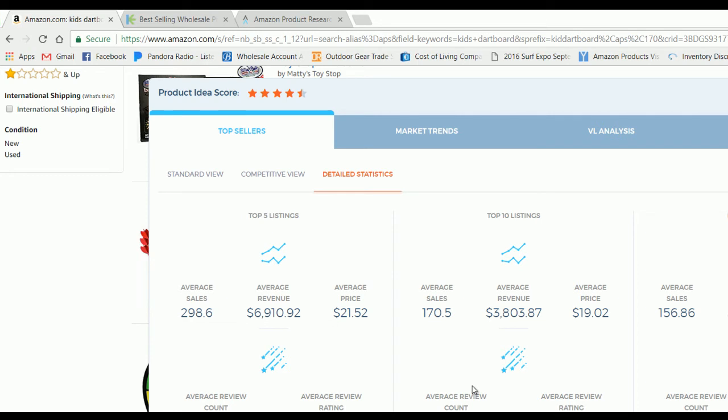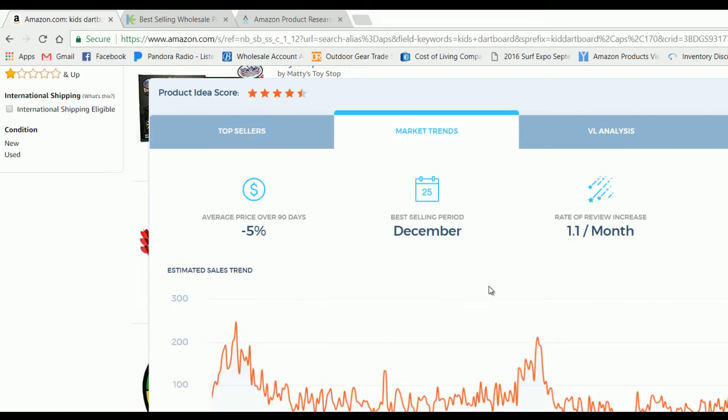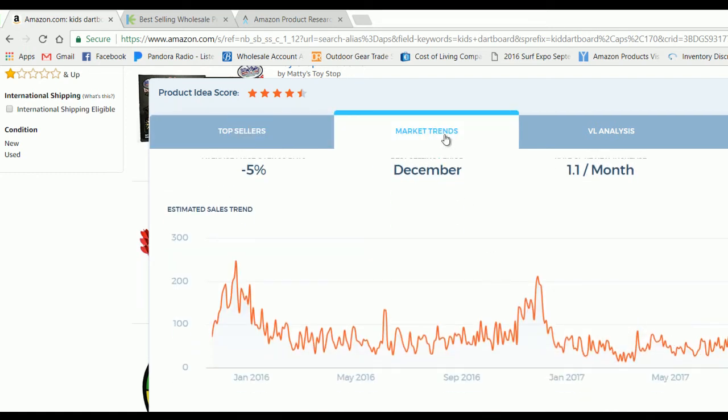Now this may also be a fourth quarter thing too. It may be a gift idea, so it may be slightly seasonal. But guess what? We can actually look at that too. So this is market trends, and this goes back to November of 16. Okay, so it goes back a year. And as you can see, there's quite a spike in November, December. But throughout the rest of the year, it has some volume. It's pretty decent. There was a jump up here.